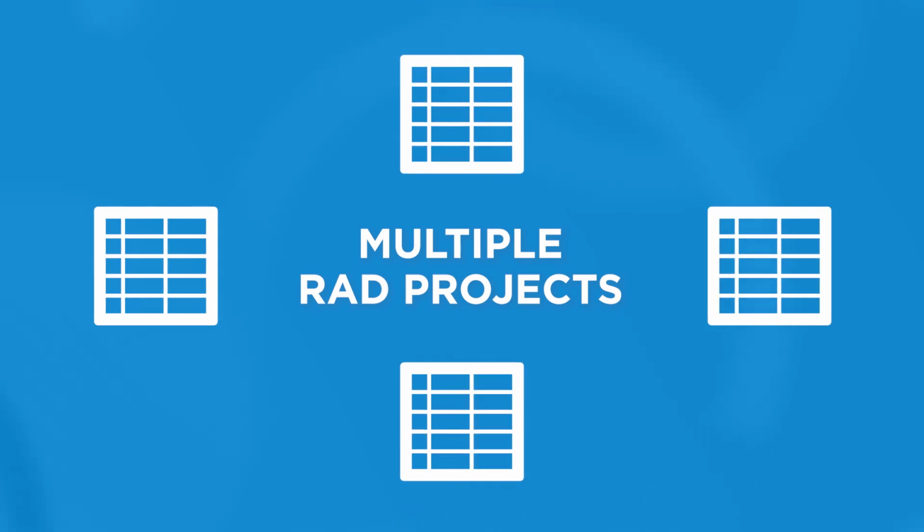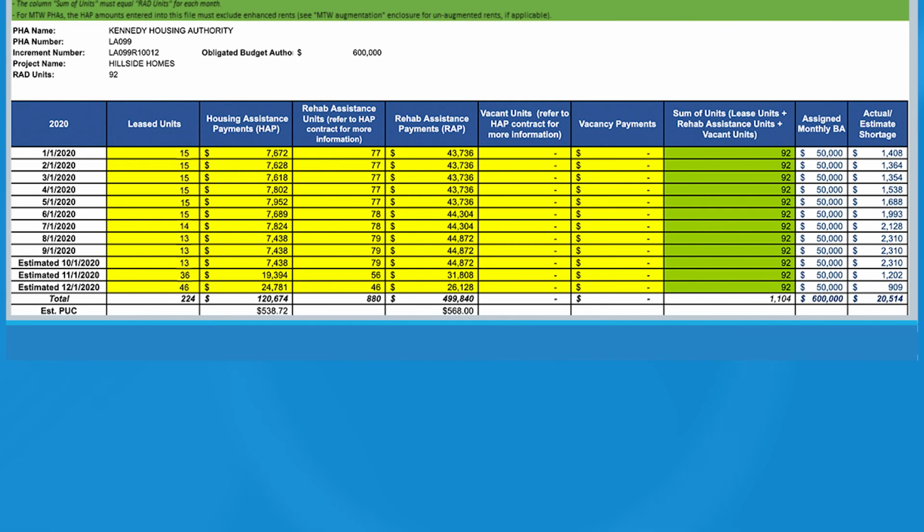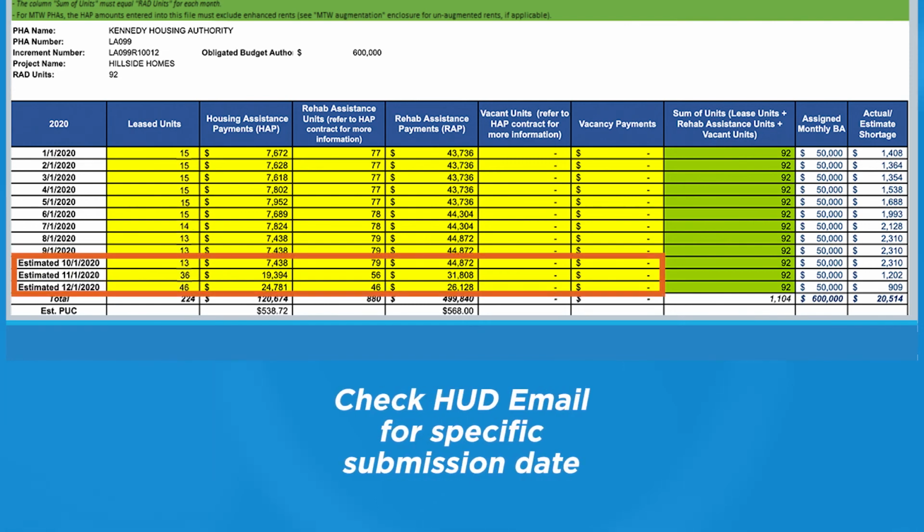There are a few things to keep in mind about the timing of the survey. Most of the information you enter will be based on actual leasing and HAP, RAP, vacancy payment amounts. However, by the time survey responses are due, there will be about 3 to 4 months left in the year. You will need to estimate the information for the remaining months in the year. You will receive a specific deadline date in the email from HUD.